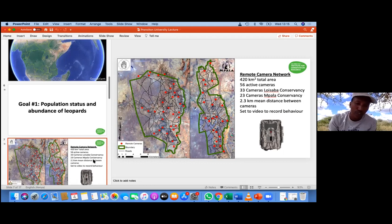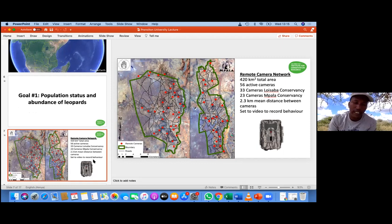We are using these remote sensing cameras that we deploy there, and we have 56 active cameras. We have 33 in Loisaba and 23 in Mpala, so you have those 56 active cameras.